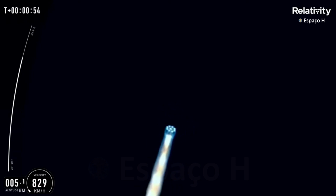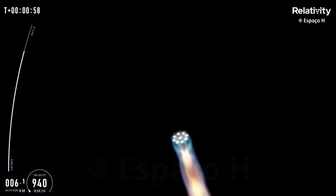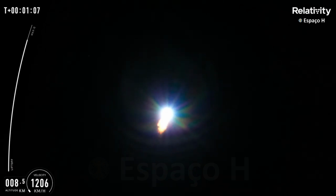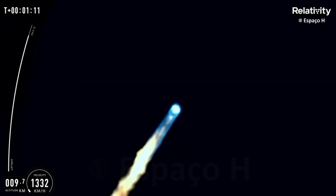The vehicle is now headed downrange in an easterly direction over the Atlantic Ocean. Our next ascent milestone is max Q, around 80 seconds. Terran 1 is supersonic. Get telemetry switch over at the ground station.